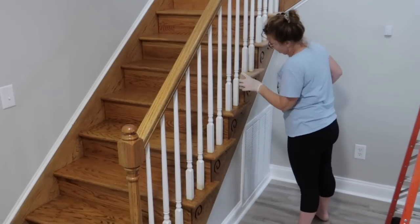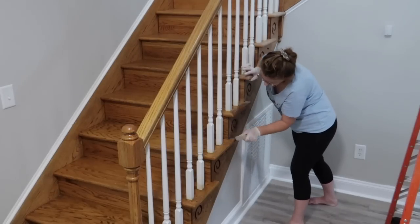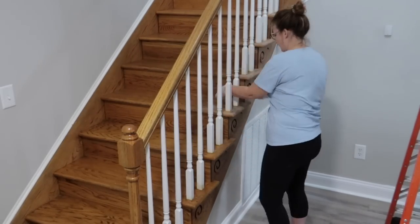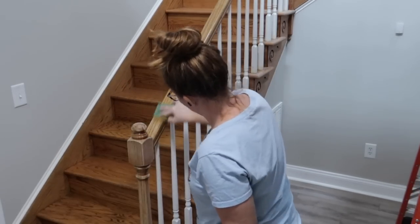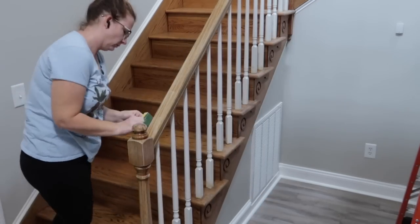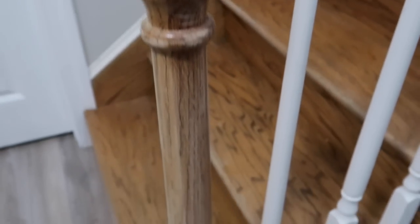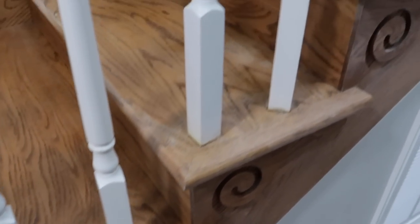This was very hard and stressful because people constantly need to use the stairs. I only had a certain amount of time I could do every day. I tried my best to do it the correct way. I sanded everything by hand. I used Citristrip stripper to strip off the old stain. I did everything I could right, but it was just a lot of things going wrong or taking longer than I thought they were going to take. This was hard.